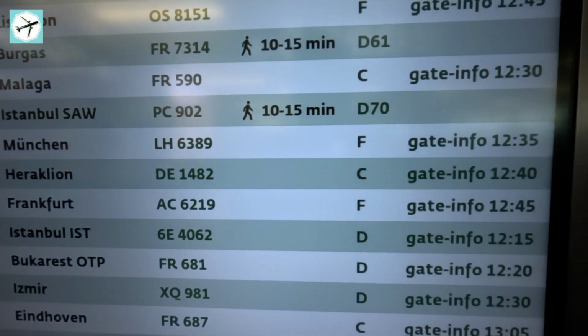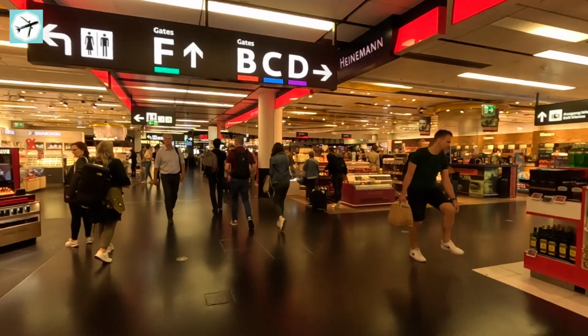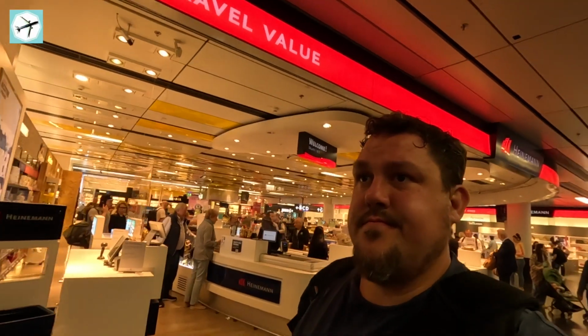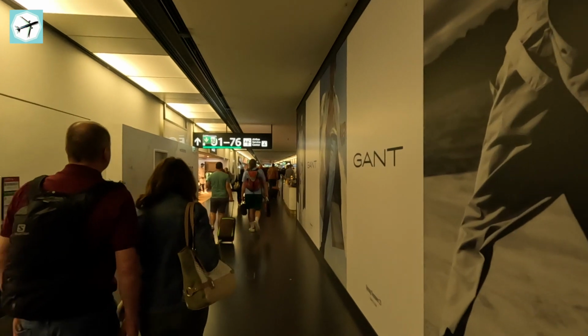Even worse, with no gate announced, there just isn't a natural place to go and wait. Unless you want to go into a restaurant, you can just wander aimlessly around. Why is a proper waiting area so difficult for so many airports nowadays?